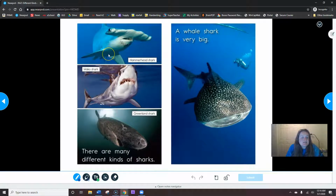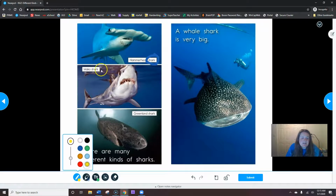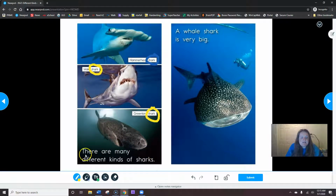Okay. So here's some different types. A hammerhead shark, a mako shark, and a Greenland shark. It says shark 3 times just in the labels. So let's circle them. 1. I'm going to change my color so you can see it a little bit better. 2, 3. And those are just the labels. It says there are many different kinds of, what word does it say? Sharks. Ready? There are many different kinds of sharks.